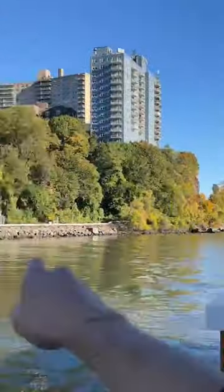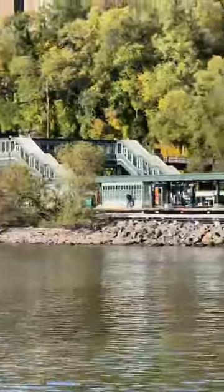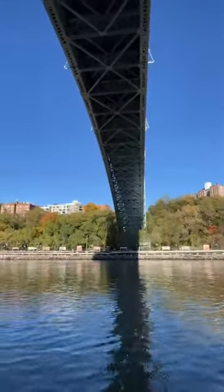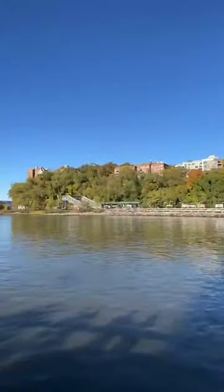So my mistake. The other train station had a different name. This is the Spuyten Duyvil stop right here. We're going under now the Henry Hudson Memorial Bridge. So if you've ever been on the West Side Highway, you go over this bridge, the upper level going to the Bronx, and the lower level coming back from the Bronx.